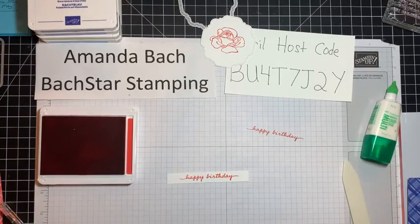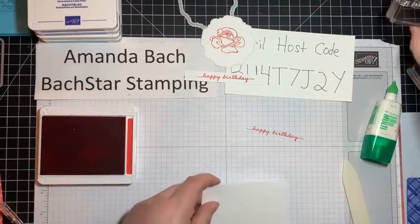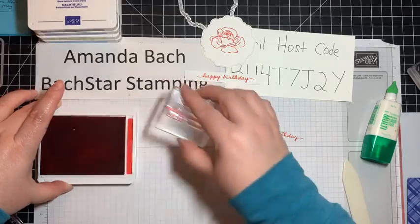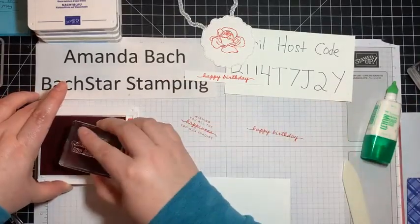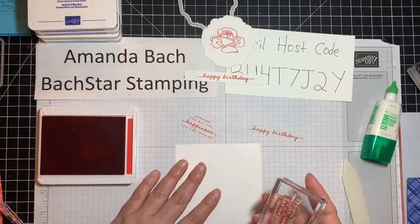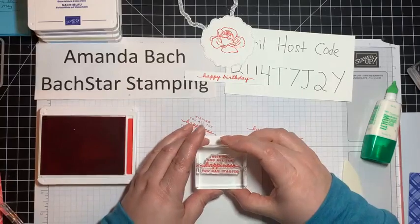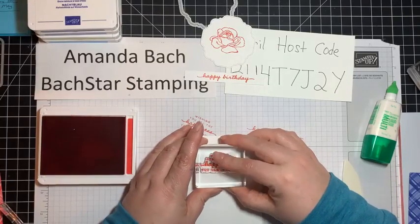Good enough for me. Okay, so there's that one I needed to stamp, and now I want to stamp my inside. And this is again from the same one, which I haven't used yet, so I always do that the first time I use it. It says, wishing you all the happiness you can imagine. All right, and I'm gonna put that near the top. Hopefully I can get it straight.